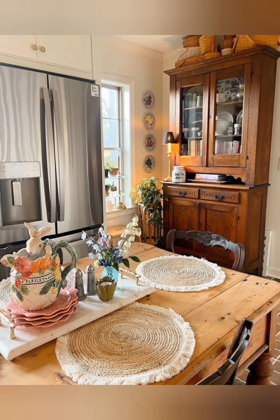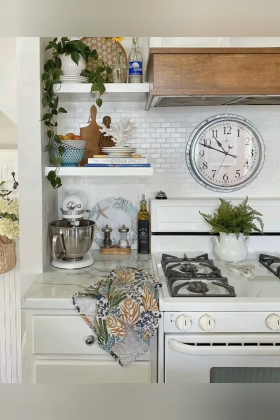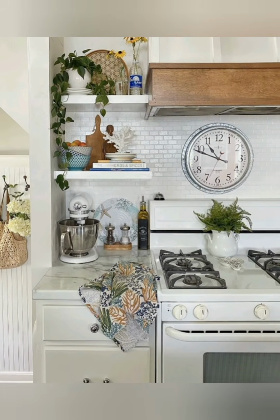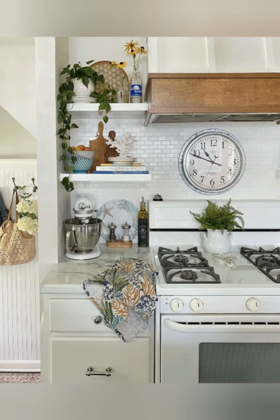Bring the outdoors in. Use fresh or dried flowers, potted plants, and natural elements like pine cones or branches. Botanical prints on fabric or wall art also add to the theme.